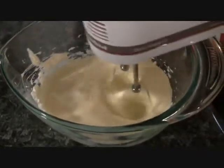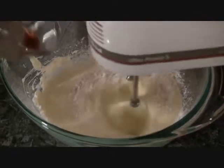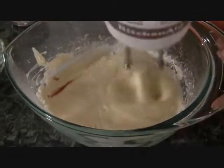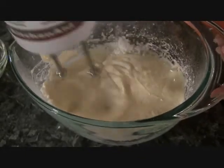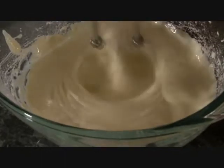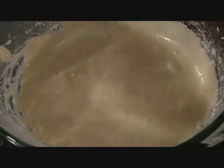And now we're just going to add in 2 tablespoons of our flour and 1 teaspoon of our pure vanilla. And we're just going to beat this up till it's nice, light, and fluffy. And there you have it, our cream cheese batter. Now doesn't that look beautiful?